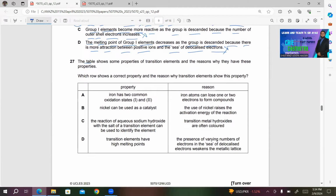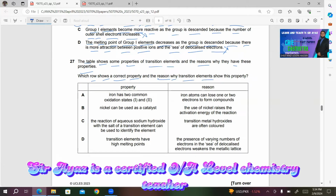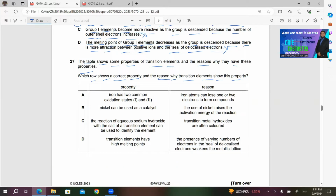Question number 27. The table shows some properties of transition elements and the reasons why they have these properties. Which row shows a correct property and the reason why transition elements show this property? A. Iron has two common oxidation states, 1 and 2. Reason: iron atoms can lose 1 or 2 electrons to form compounds. Well, iron has two common oxidation states, that is Fe plus 2 and Fe plus 3. So this is incorrect. B.